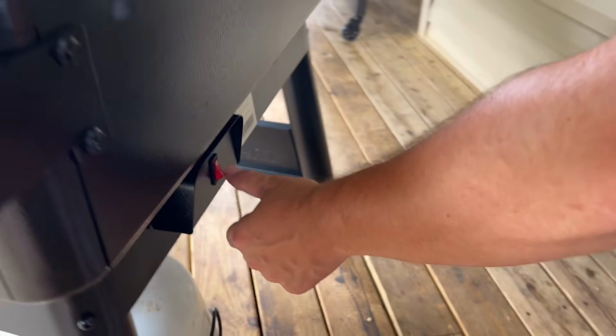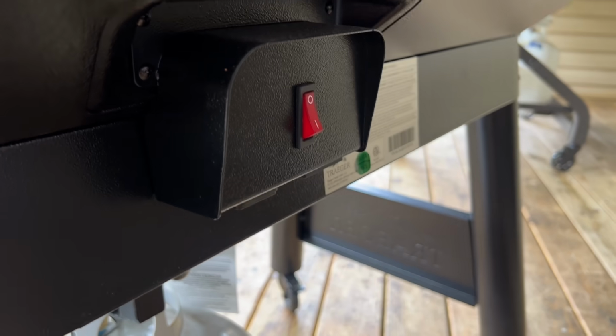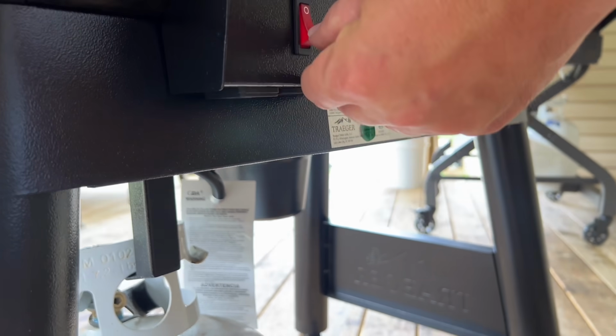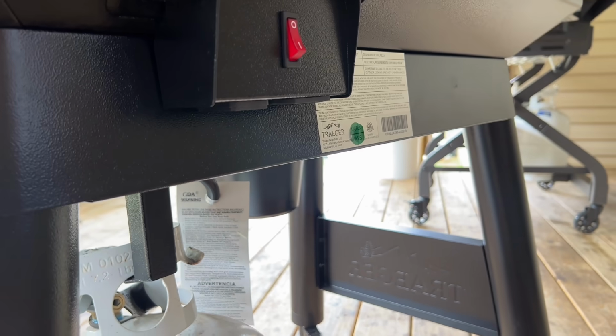This is your igniter. Just like your Halo griddle has a battery, this has a battery. This controls the igniter, okay? You do not have to run, this is another one that I've seen a lot, you do not have to run the Traeger with power. I don't run mine with power at all. There's no cord hooked up to it right now.